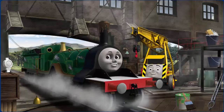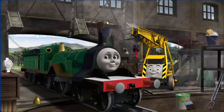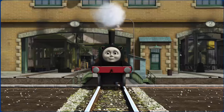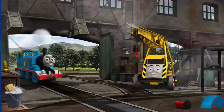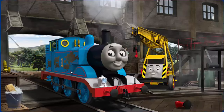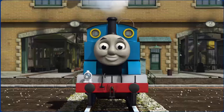Emily's funnel is clogged with mud and her paint is scratched. Great job, but there's still more to do. Emily's funnel is clogged with mud. You fixed it! Emily is ready to be really useful again. Thomas's wheel arch is broken and he has oil stains. Great job! That's right!